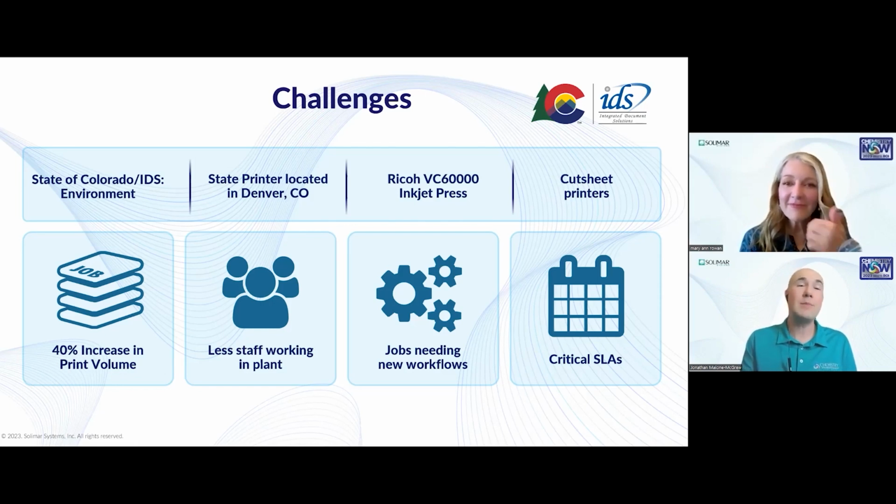They handle pretty much all of the state communications, including the Department of Revenue now, which you'll hear a little bit more about. They have a new inkjet printer that they recently installed that allows them to do a lot more work. But they also have, like we talked about before, a mix shop of cut sheets and wide format and a little bit of everything going on, because they handle everything from Parks and Rec to warrant letters and transactional types of communications.